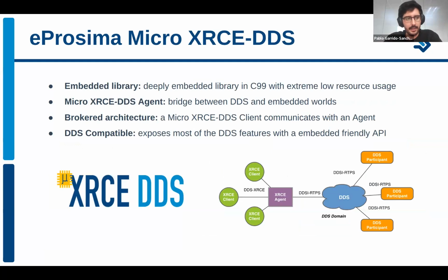As I have mentioned, the very core of micro-ROS is the middleware Micro XRCE-DDS. Micro XRCE-DDS provides two different libraries, one for the embedded side and another for the DDS side. The embedded library is a super small library, written in C99, that targets devices with very, very low resources, is super easy to port, and can run in a couple of kilobytes of RAM. On the other side, we have an agent that is a bridge between this XRCE-DDS world and the DDS world. The client connects to the agent using any kind of transport: UDP, serial ports, USB, CAN-FD, whatever transport layer that is able to send packets.